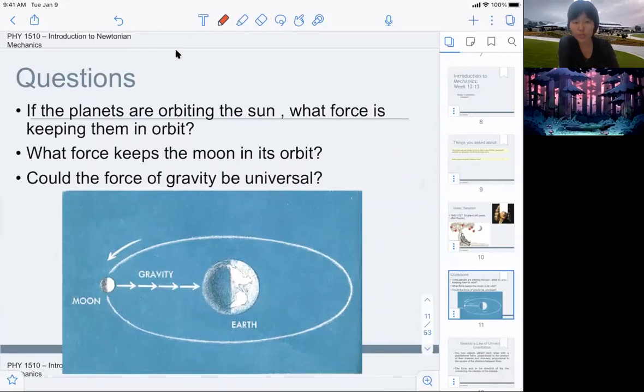So here are some questions that inspired Newton to come up with the discovery of universal gravitation. Start with thinking about the planets that are moving around the sun. What force is keeping them in orbit? We know that we need centripetal force for circular motion. What kind of force is serving the role of the centripetal force? What force is keeping the moon in its orbit, similar to what is keeping the other planets in their orbits? Could the force of gravity be universal?